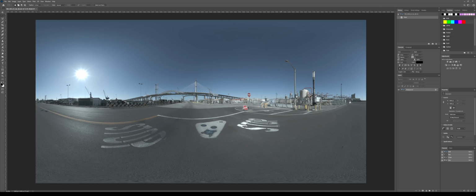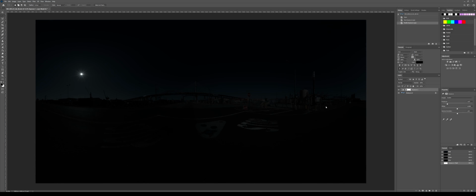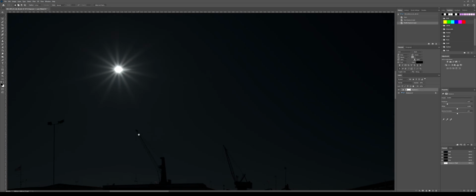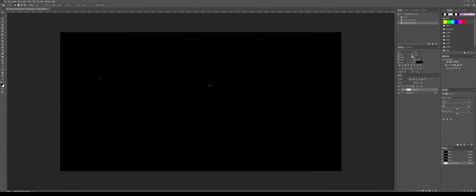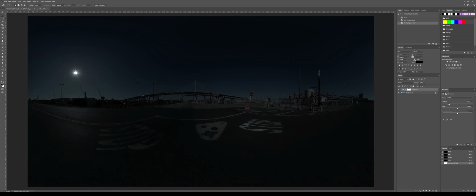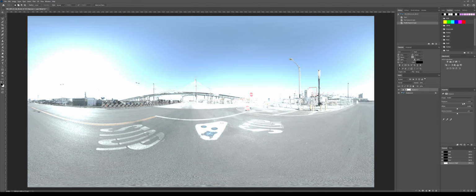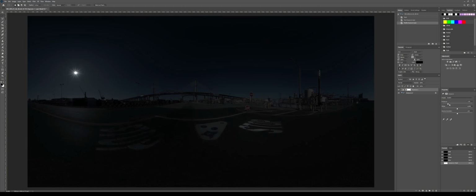So here's the location, and if I use the exposure slider, if you look at Photoshop here, it's a 32-bit image. It's not 8-bit, and it disables, of course, most of your Photoshop filters. But if you lower the exposure, as you can see, everything's getting darker, but the sun itself still remains intense. And that's the whole point: once you capture this, you have the ability to expose the environment and have real-life shadows, highlights and reflections from the location.